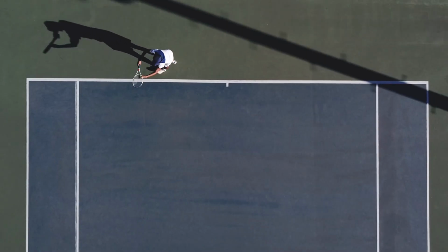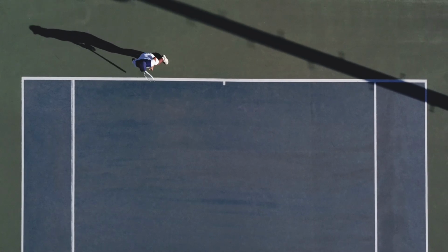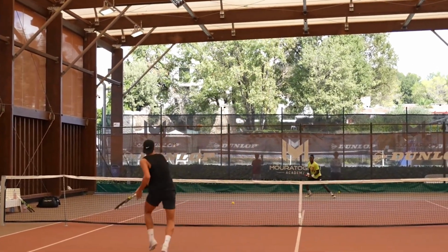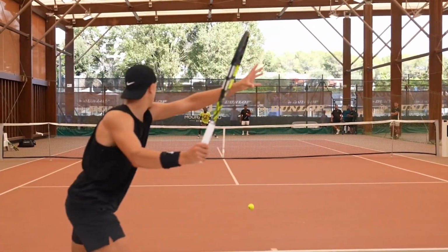Thinking 2 shots ahead also sharpens your court positioning. You start moving into better positions earlier. You conserve energy because you're not scrambling. You're creating pressure and your opponent starts feeling that they're always one step behind. This mindset takes training, but once you develop it, you'll dominate rallies without needing risky winners.